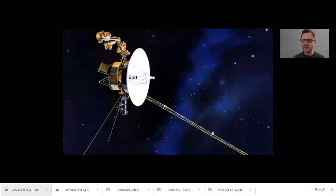We're going to begin here with a beauty shot of an artist's rendering of one of the two Voyager probes. The Voyager probes are very, very interesting. There were two of them, Voyager 1 and Voyager 2. In the late 70s, these two probes were launched in 1977. In the Voyager line, there were plans to have more than two. There ended up only being two.